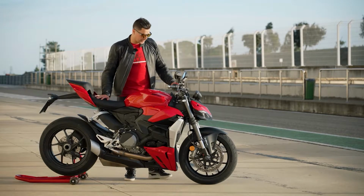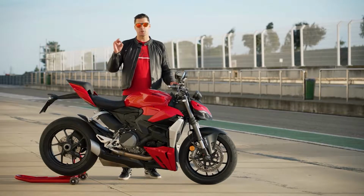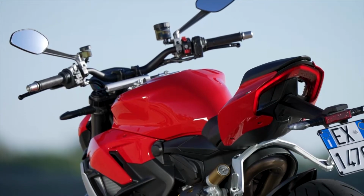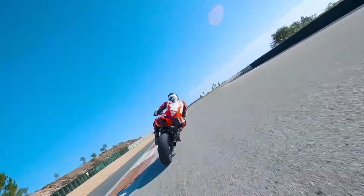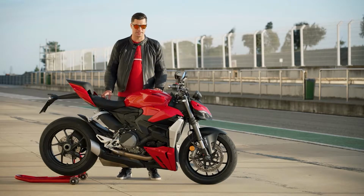The engine is 955cc, 2 cylinders, as it says in the name, V2. It gives 153 horsepower. It's out of this world. I think it's the most powerful motorcycle in its class, and 101 Newton meters of torque is pure madness. When I saw it at the presentation, it blew my mind, but it was blown even more when I took a ride on this motorcycle.